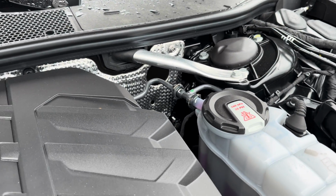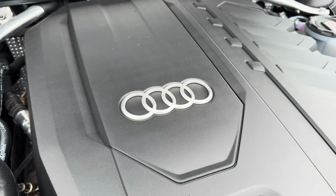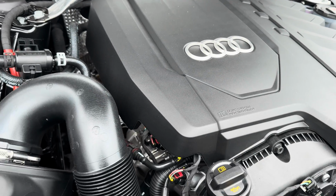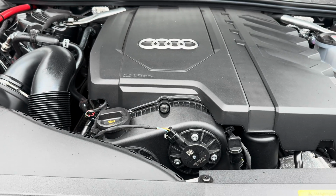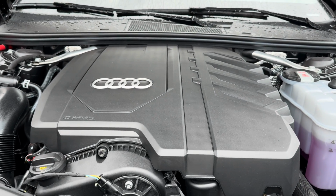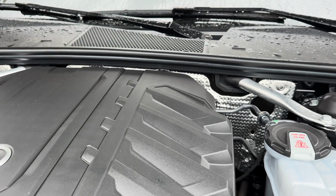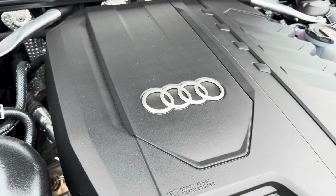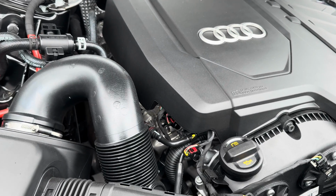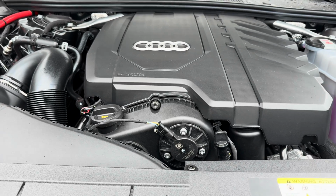When it comes to what's under the hood, Audi continues to offer 2 powertrain options on the A6. Today, we have the base engine, which is identified as the 45 TFSI. This is a 2-liter turbocharged 4-cylinder engine, making 261 horsepower and 273 pound-feet of torque. All of this is mated to a 7-speed dual-clutch automatic transmission, and it gets a pretty good 24 miles per gallon in the city, 32 on the highway, and 28 combined.